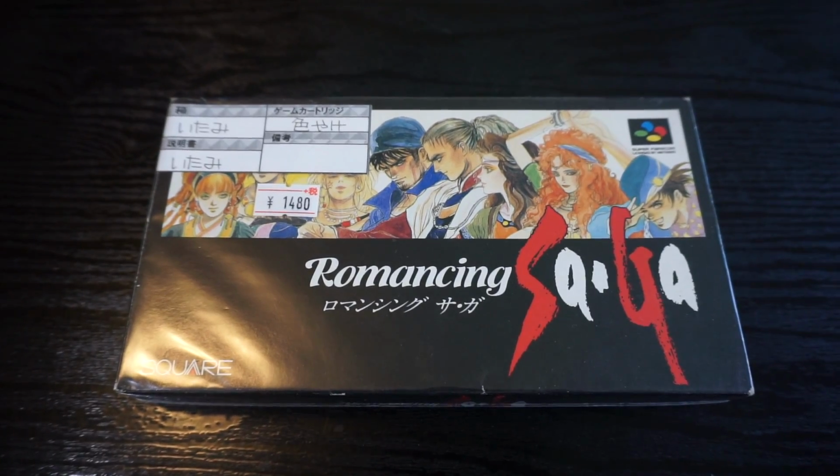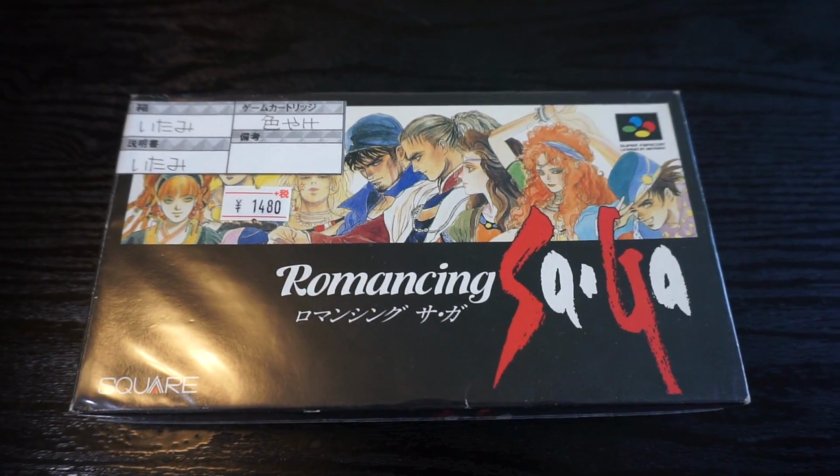Now next up, we've got a Square Enix game, the first in this series for the Super Nintendo, and that is Romancing Saga. This was another one that I had on my shopping list before coming out that I really wanted to pick up, and so glad that I did. It was really hard because they had all three available in the box to buy, and I had to go for the first one in the series.